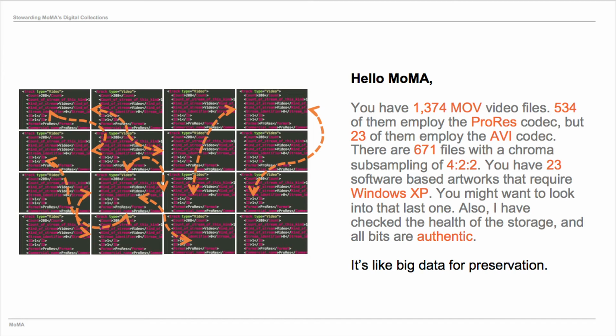However, leveraging that rich metadata would be difficult because it's XML, and as we saw, it will be stored on LTO. Even if it wasn't, even if it was stored on online disk, seeing the big picture of all of these archival packages would be quite difficult. So Binder indexes all of these archival packages as they arrive in storage and allows us to see kind of, it's a bit like big data for preservation.